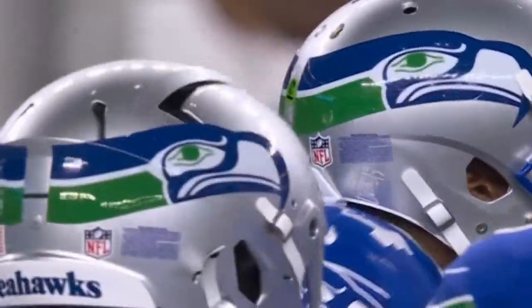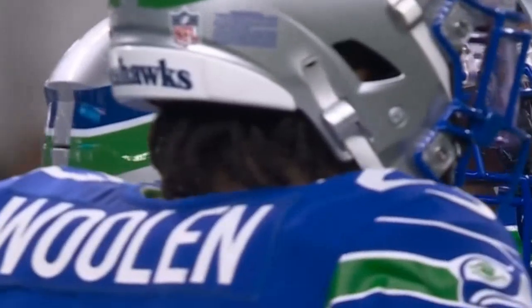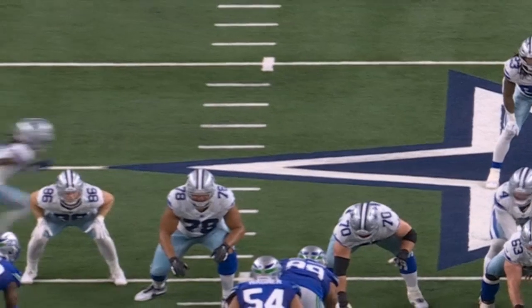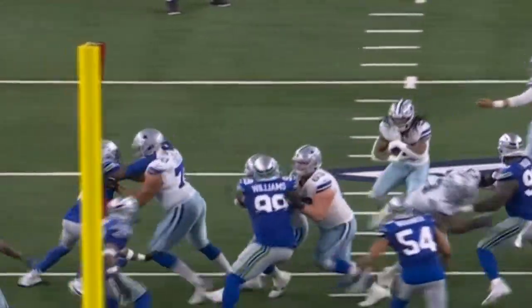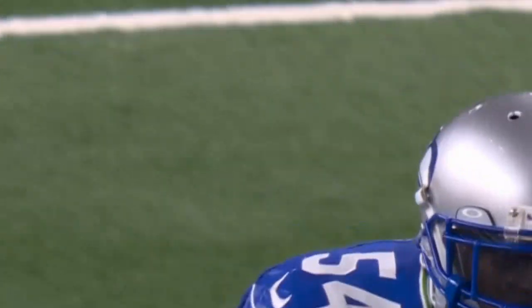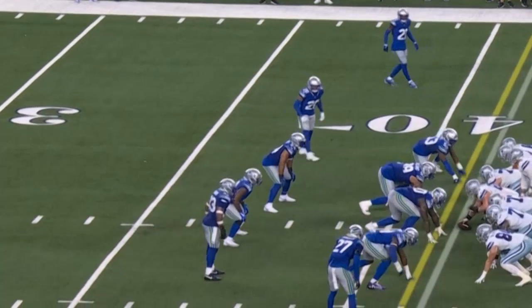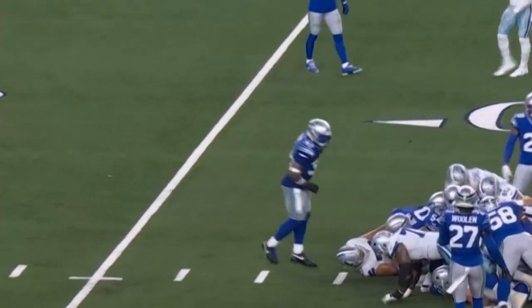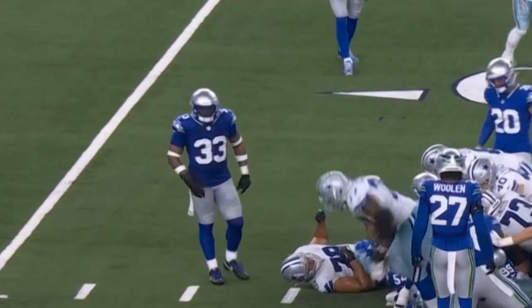Bobby Wagner, you know, so many years in Seattle, last year LA, now he's back and he's playing great. And you and I talked to him on the field last year when he was with LA, and he was happy to be there, but obviously he looks great in this uniform. And there's just something about seeing Bobby Wagner in a Seattle uniform. Takes us back to the Sherm days and those great defenses. But I tell you, I think he's as good as he's ever been right now. And Prescott will take it himself for a first down.